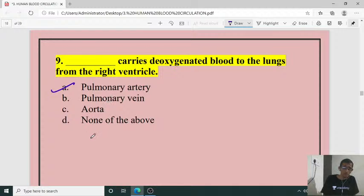Pulmonary artery is going to be the pathway for the transport of deoxygenated blood from heart to lungs for oxygenation, and pulmonary vein will carry the oxygenated blood from lungs into the left auricle, and later the left ventricle is going to pump that blood into body parts. So for the 9th one, A is the right answer.